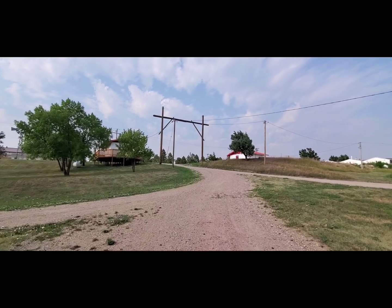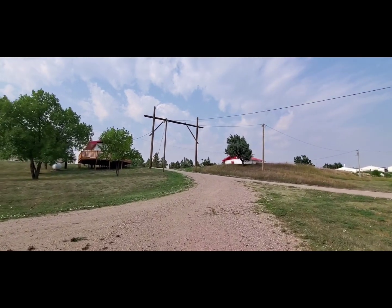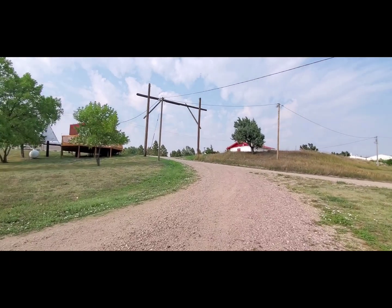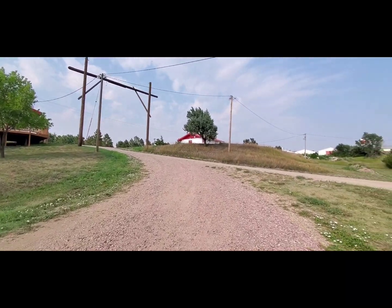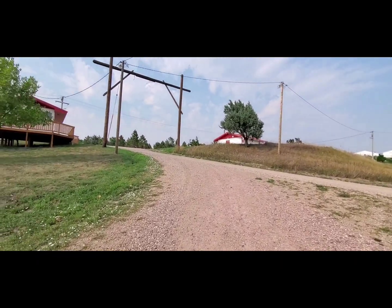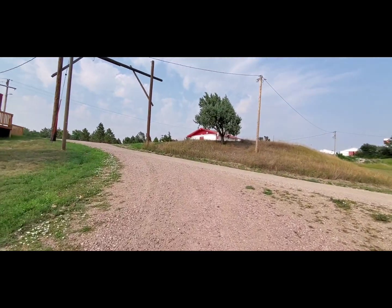So I'm going to head back out to the highway and walk down the road a little further. I saw an old yellow vehicle parked in front of the American Inn. I don't know if it will still be there, but if it is, I'm going to definitely photograph it.